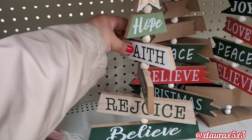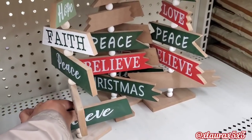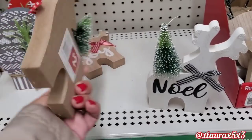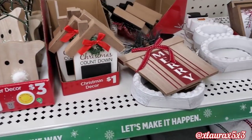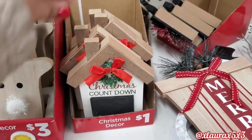They had these trees that move like this. These are $3, white and green or red and green. And let's see here, Joy Noel. I'm sure you guys have seen these, $2. These are new in my stores. Christmas Countdown. It has the chalkboard, $1.